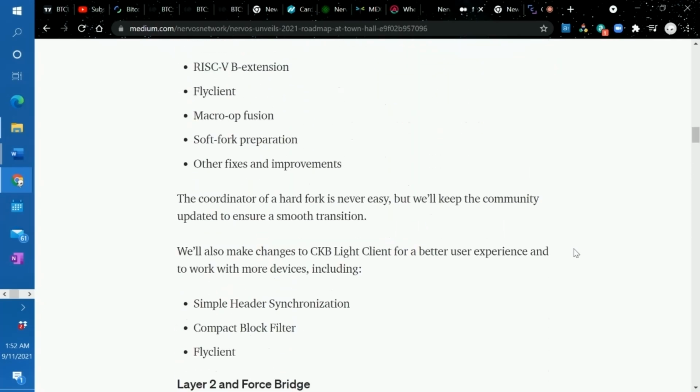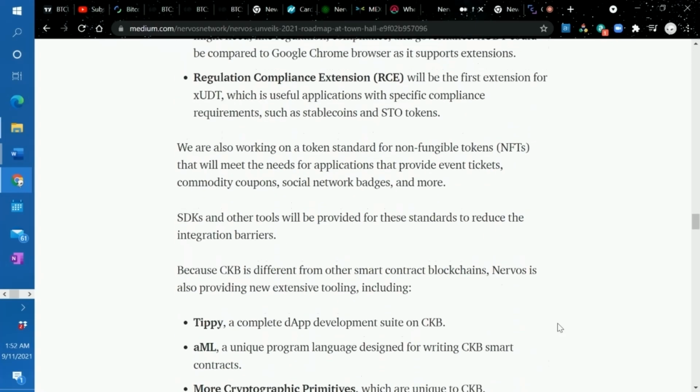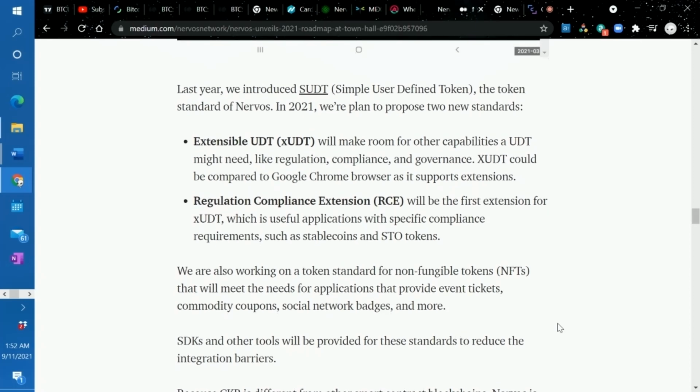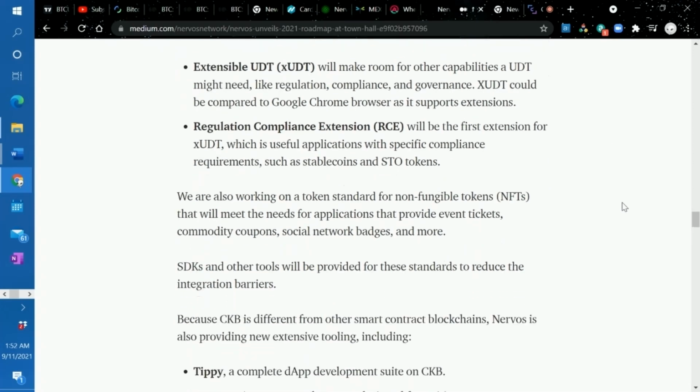And yeah, so I just expect a lot of good things coming out of Nervos this year. I wanted to talk about that because the announcements are going to come. And when you hear the announcements, I just want you guys to be informed. What does it mean, right? What does it all mean?